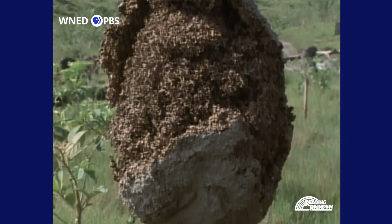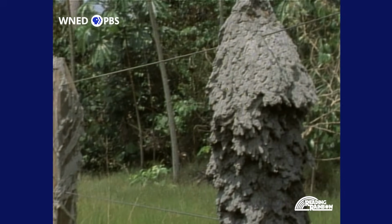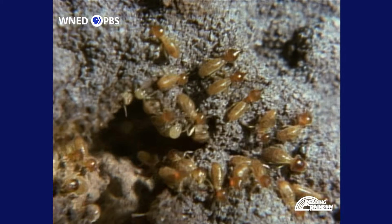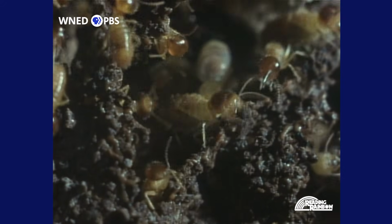What kind of home looks like a tree stump but isn't? Looks like a fence but isn't? And just might be 20 feet high. It's a termite mound, built by a colony of termites out of dirt and their very own saliva.